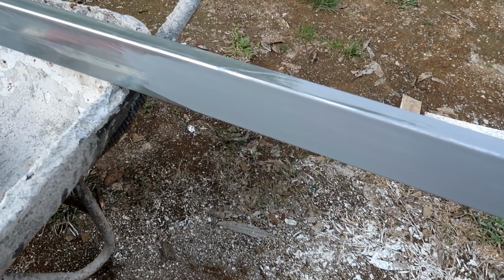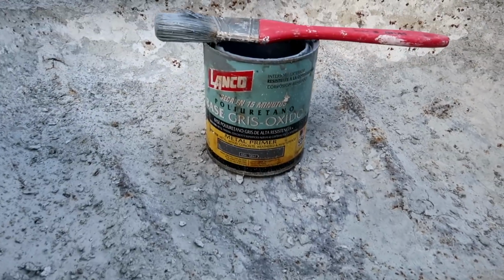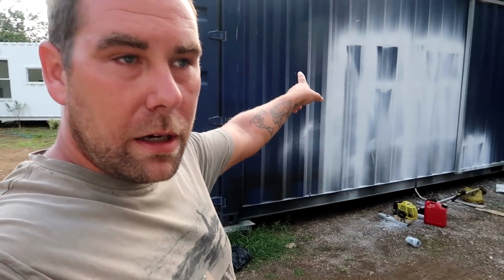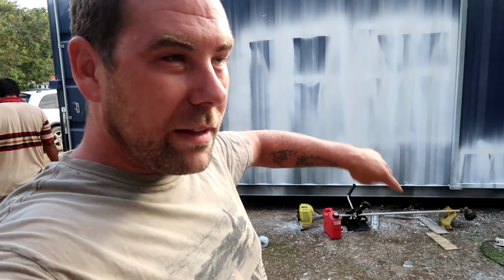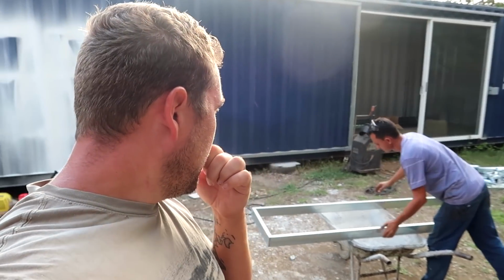All right, so it's afternoon now. Leo's got all the window frames framed out, and I'm just starting to paint those with a special protective paint for steel so it doesn't rust. So getting that done, and then tomorrow we're gonna cut the windows out on here and get that all welded in. And then I'm gonna get the window company here to measure and get those made as well.